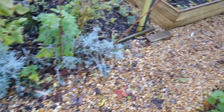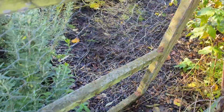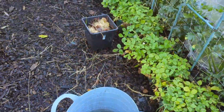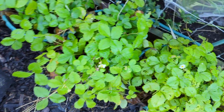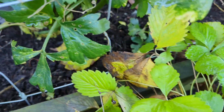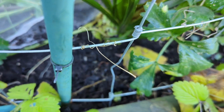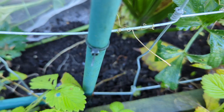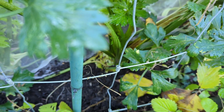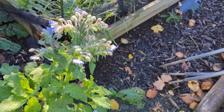Let me just see if we have any reasonable root on the celeriac, because we might be taking some of them home. Oh yes, now that is a reasonably decent celeriac, medium head. You would probably get much bigger in the shop, but we will have that. If we have any harvest, I'll show you at the end as well. So look at that borage, it's going strong. Well, I'll leave it as long as it doesn't get frosted.